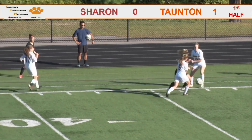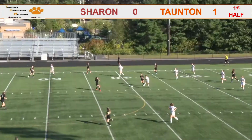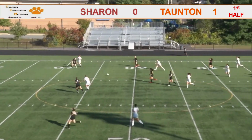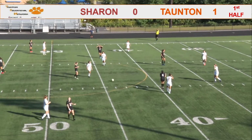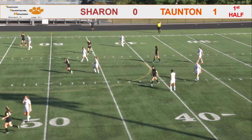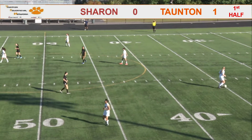Ball is thrown back in. Sharon trying to make a drive. Here comes where the defense kicks in for the Taunton Tigers. Whistle is blown. Penalty against the Tigers again.